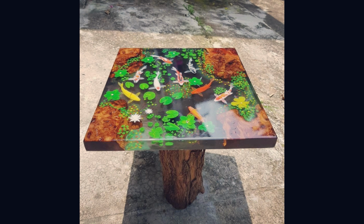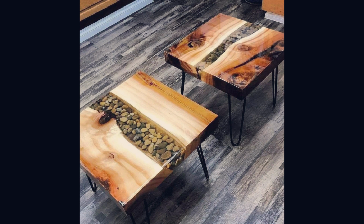Available in various styles and sizes, these tables can fit seamlessly into any setting, from chic dining rooms to contemporary workspaces, elevating the ambience while celebrating the beauty of both nature and craftsmanship.